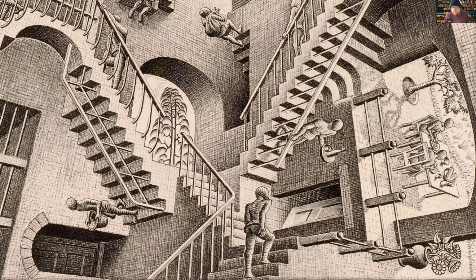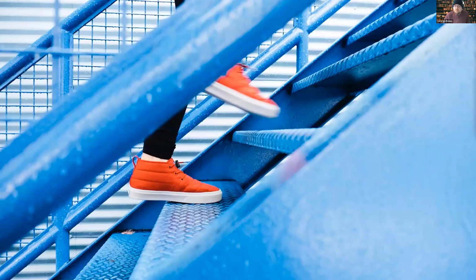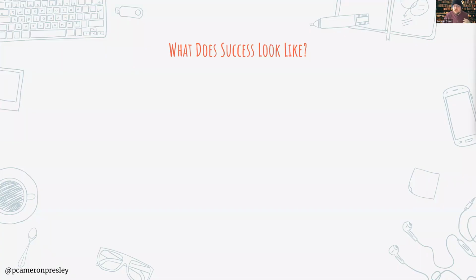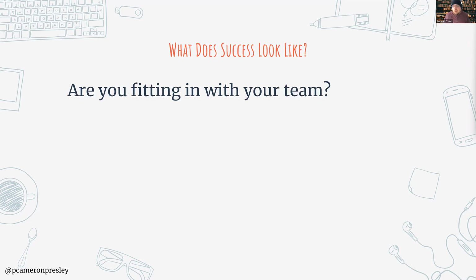So what do we do? Well, let's talk about our first steps, right? And to me, our first step of really trying to unravel this puzzle is, what do we mean by success? What constitutes success? So in my world, success for a new engineer joining, and what you should be aiming for, is, are you fitting in with your team? Typically when you join a company, you're going to be working with a bunch of peers. Are you able to get along with them, have good conversations, fitting in, picking up those social norms?